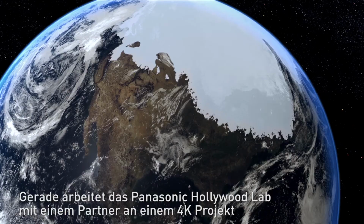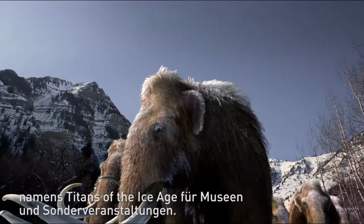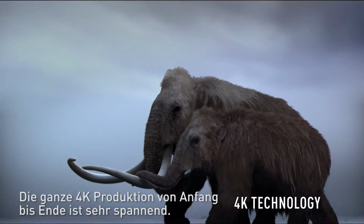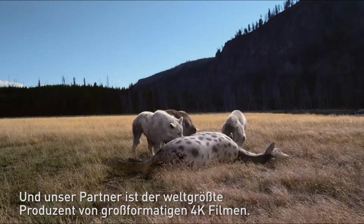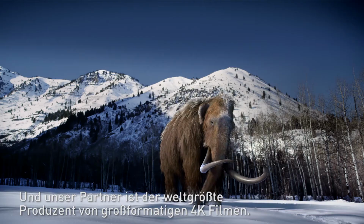One of the projects that the Panasonic Hollywood Lab currently has is working with one of our partners who is actually engaged in 4K film production now. This is a film called Titans of the Ice Age that will be presented in museums and special venues that is 4K production start to finish. It is very compelling in its nature, and this company that we're working with is actually the largest producer of 4K large format films in the world.